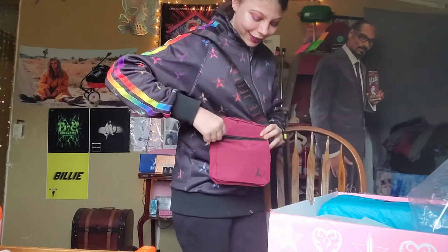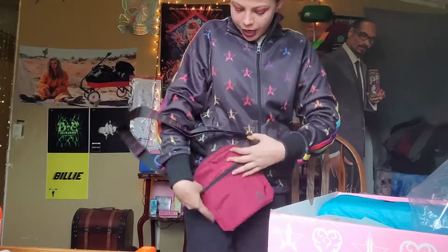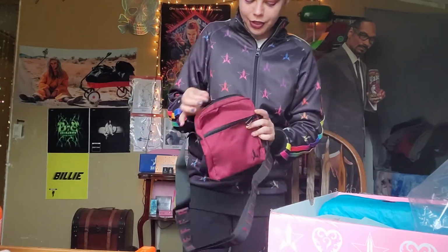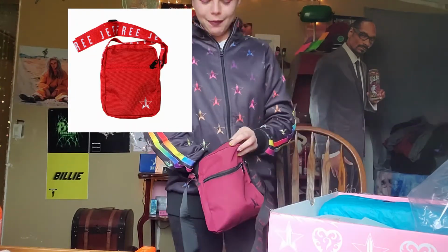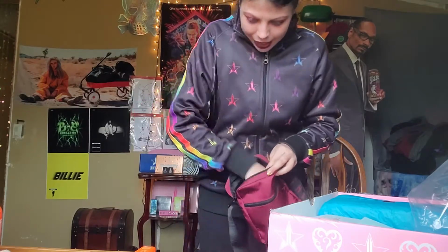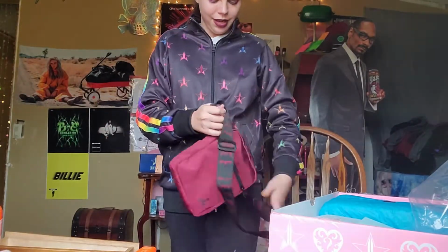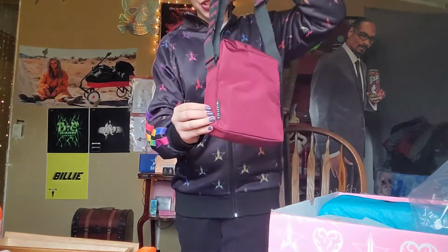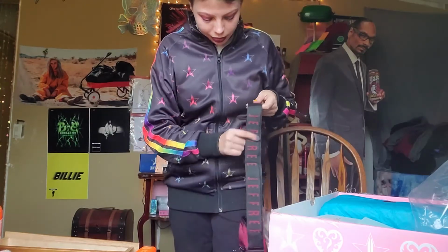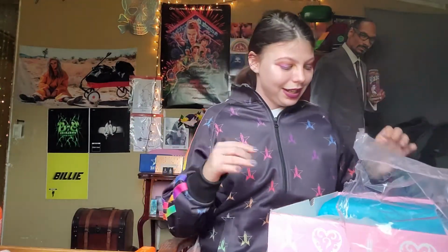Oh my god. It's got a pocket here, and then it's got the zipper on top. I just can't believe I got one of these. I've been looking at the red ones. I'll put a picture up right here of the ones that I've been wanting to get. And then it looks like this inside. And this is what the back looks like. It says Jeffree right there as well, all over this. Now on to the next item.